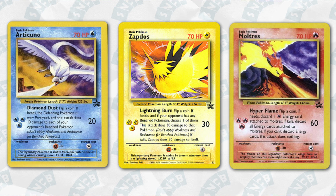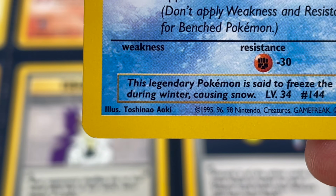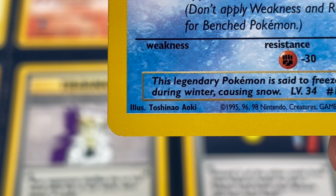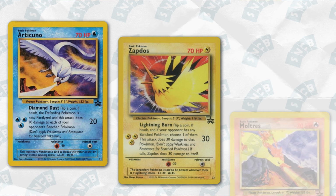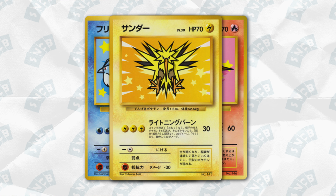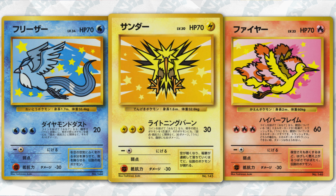Now let's look at these legendary birds. These cards have beautiful artwork, but unfortunately the wrong artist was credited. If you have these cards, they probably credit Toshineo Aoki, which is incorrect. It was later corrected to the correct artist, Naoya Kimura, but this was corrected close to the end of the promotion and as a result is much more rare. This mistake likely came from Toshineo Aoki illustrating these 3 cards, which were exclusive to Japan just a year before the Pokémon 2000 came to theaters here in North America.